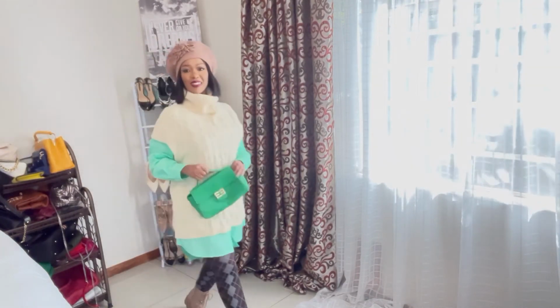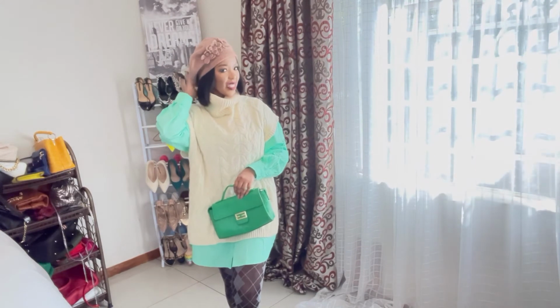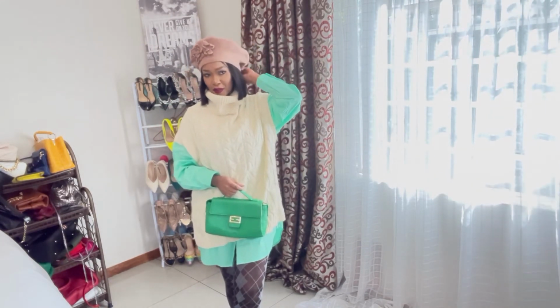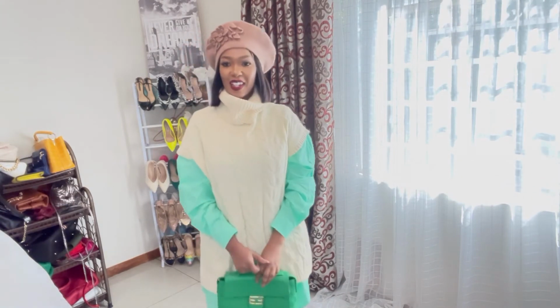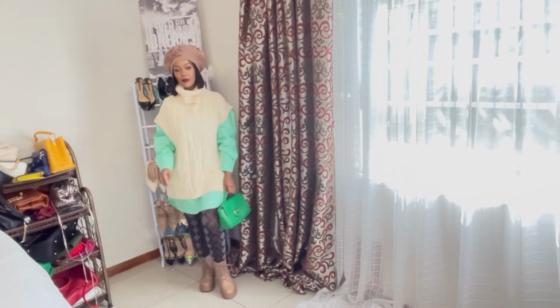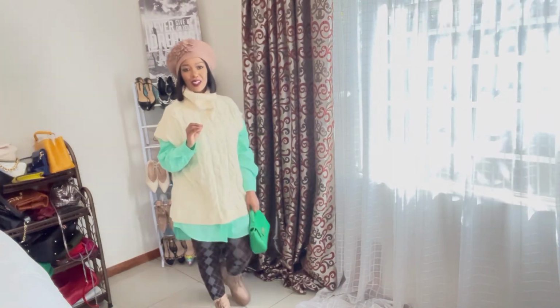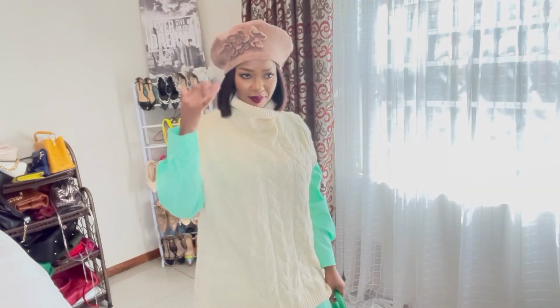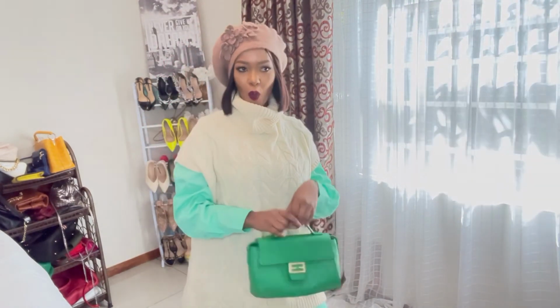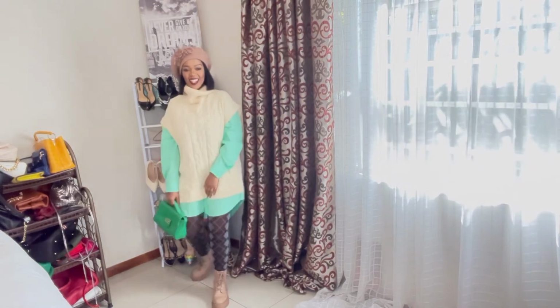Let's go green. This one is taking the cup. But this one to me, I was so scared to try this look. I didn't want to look like a teenager, but I'm a mature woman.